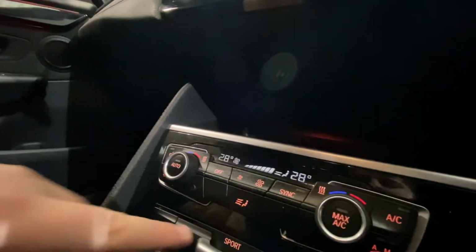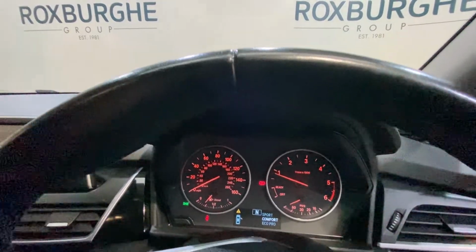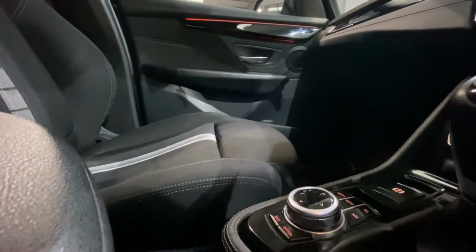Just down below, you do have all your climate control, and there is a button here for Sport and Eco Pro. So just in front of you, it will pop up. You do have Sport, Comfort and Eco Pro options. And all your controls for your infotainment system, just down below here.